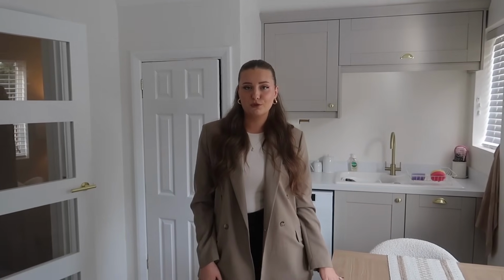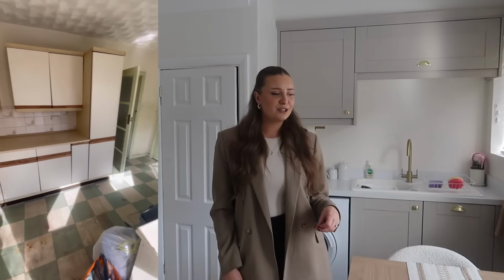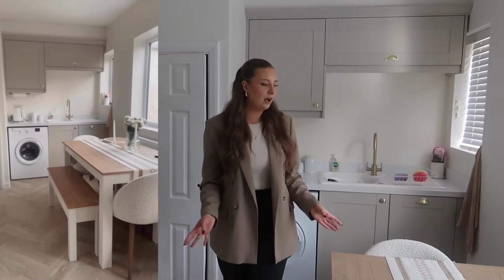It gave us so much more room to have a dining table, which we love. We really wanted somewhere where we could sit and eat dinner together every night. That is something that we loved, and I just feel like it was definitely the right move for this kitchen. I feel like it's just made it feel so much bigger.